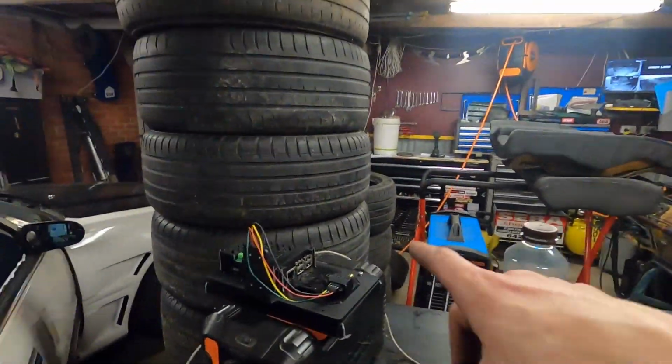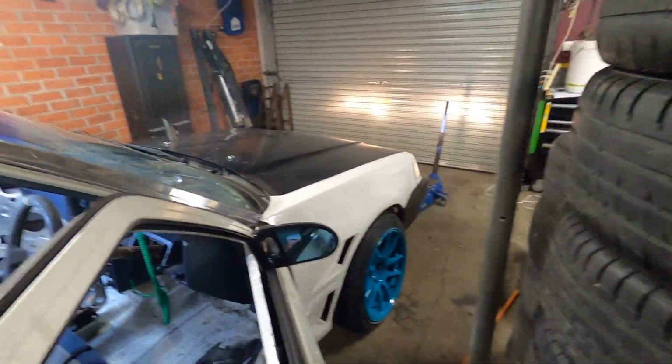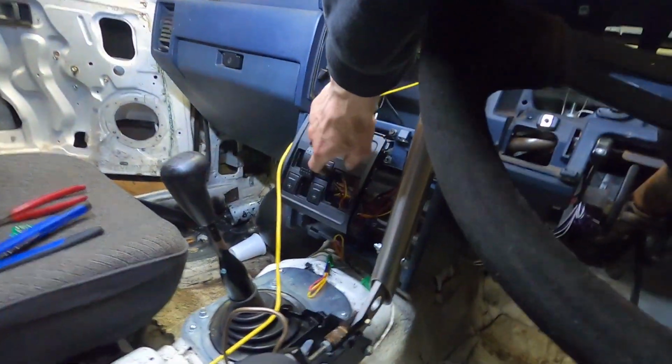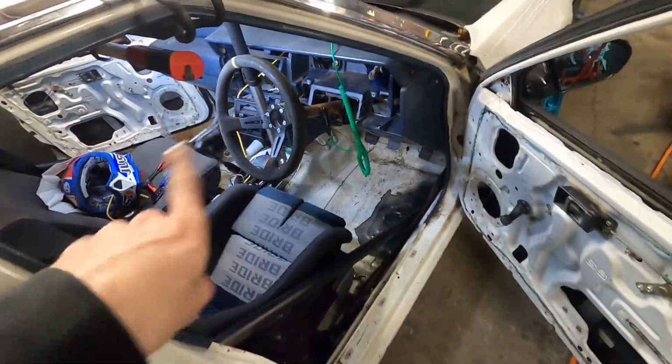So I was just working on the 31, chucking in the power tune dash, got the steer wheels back on. Headlights are working again on a switch, well, headlights and tail lights. So that's another issue sorted. I just need to solder and tape the wires.